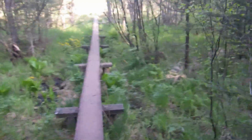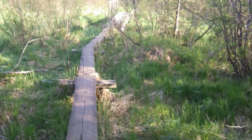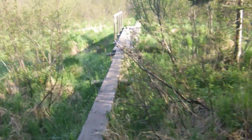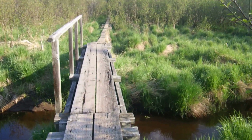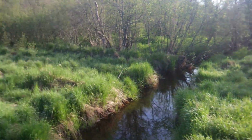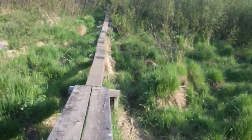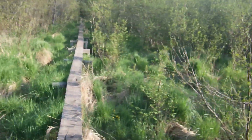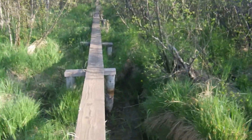So, okay, we're getting ready to cross over this little bridge, which is the mouth or head of Tobin Harbor, I guess. How you say it, I don't know. I'm not a nautical guy, but a lot of times there's moose up in here. That way is Tobin Harbor. That way is wherever this water comes from. It's not moving very well. Then again, one of these beautiful testaments to the hard work of the trail crew.